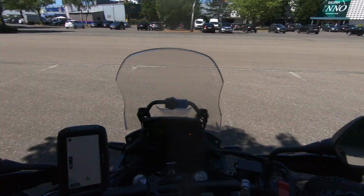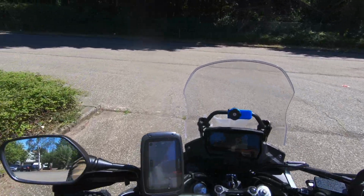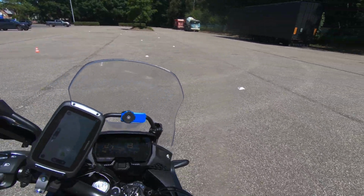So I'm gonna make a left here so I can start the exercise this way. I'm gonna do everything in second gear. This is the easiest for me. So first left here, right here.